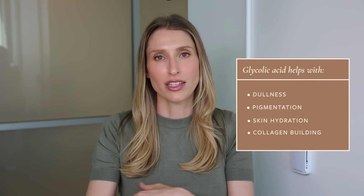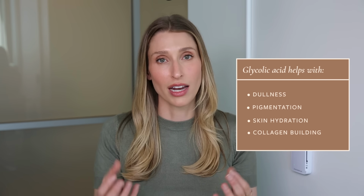What a lot of people don't know about glycolic acid is that it's not just an exfoliant, it's also a humectant that helps the skin hold onto water, and it helps stimulate collagen, so it's anti-aging in so many ways. I like to use this on my face and my body, and even though I have rosacea, I don't feel like it flares it, which is a huge problem with other acids for me, so I have been so excited to have this product in the Prequel arsenal.